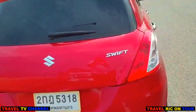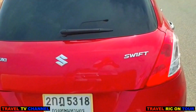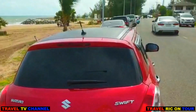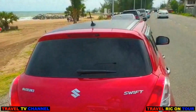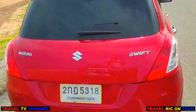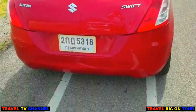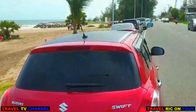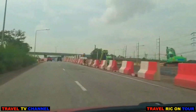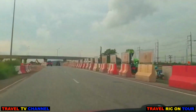So it's not expensive for car hire. I think this one was about £8 a day in English money. So it's not a lot. Between 8 and 12 quid a day you can get a hire car for. So there you go. It's not dear. Around 500, 600 or 700 baht a day.